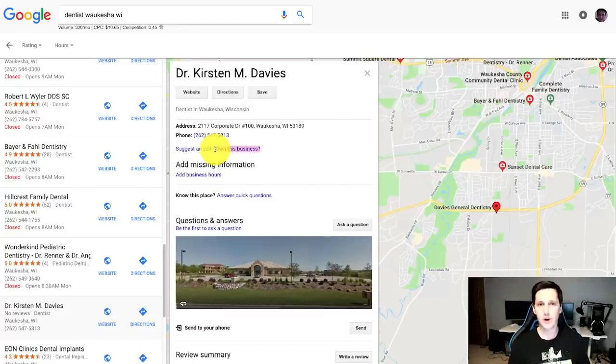So here's the way Google works. Google buys data of new businesses that are starting up all the time. Like I said, there's 550,000 new businesses starting up just in the United States alone, which is absolutely crazy when you think about it, right? So what Google does is they scrape all of that data, they buy it from a third-party source, and they create these listings for them, just like this.